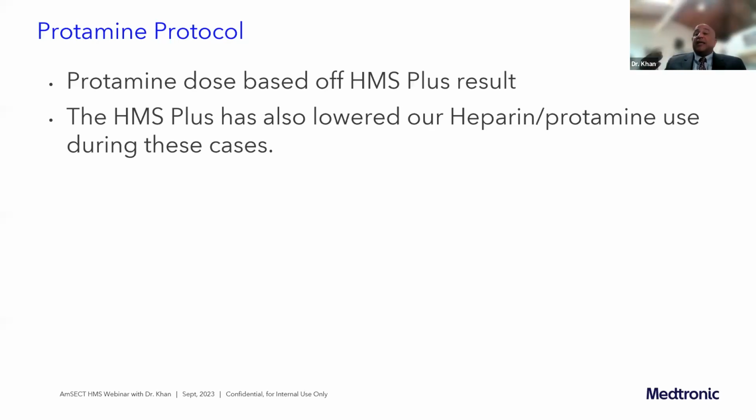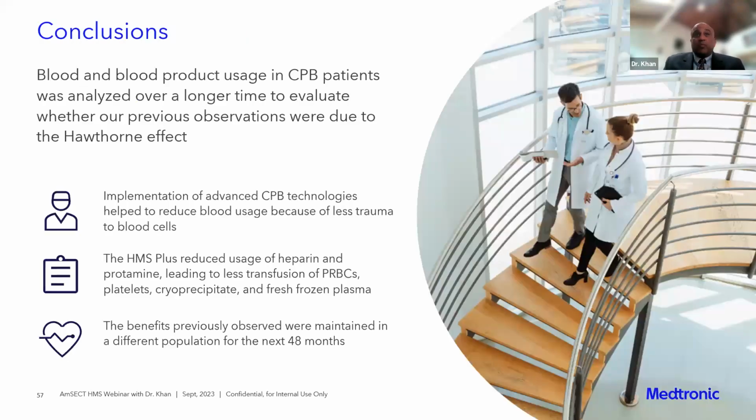I think the single one item I would say take away from this is that our protamine dosing has been reduced more than our heparin dosing. And I think that has been the greatest impact of using the HMS system and reducing the coagulopathy that we used to have, reducing the hemodilution we used to get with giving products, then chasing our tail with giving packed blood cells. So this has been a very significant impact. Next. So we're right on time.